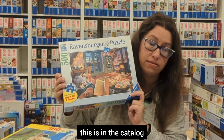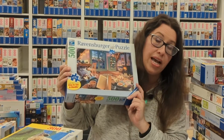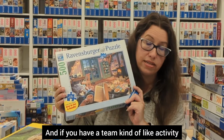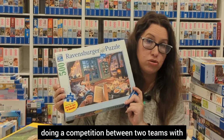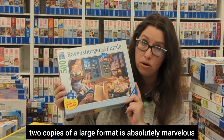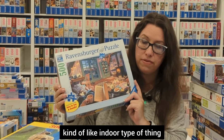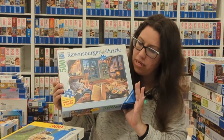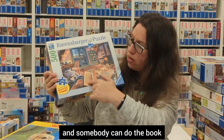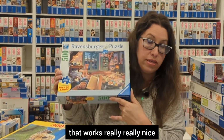And by the way, this is in the catalog, so if you don't have it or never did it, you still can. It was a lot of fun, and if you have a team kind of activity that you want to do, doing a competition between 2 teams with 2 copies of a large format is absolutely marvelous. Doing that with a Steve Read indoor type of thing is also amazing, because there are parts, and so somebody can do the blue and somebody can do the book and somebody can do the purple and pink, and so that works really nicely.